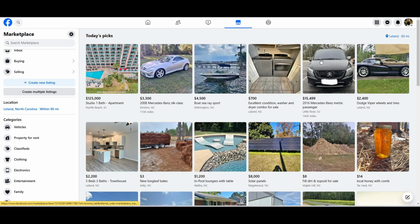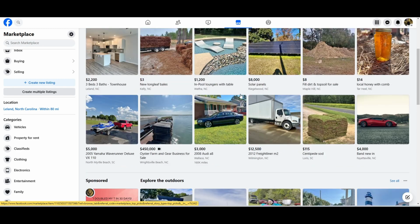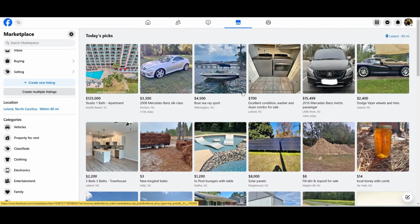It's Jeff from MarketWiz. Today, we're just going to be going into some 2025 Facebook Marketplace updates, what they're working on here, what they're doing, how things have changed up a little bit, slightly, I must say. And let's get into it here.